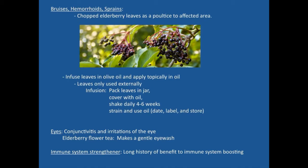So the eyes actually can benefit from elderberry too. Conjunctivitis is essentially inflammation of the conjuncta. That's the area down near your nose, a little pink area just inside your eye. Sometimes that gets inflamed, or other eye irritations. If you get something in your eye, a speck of sawdust or something, you can make an elderberry flower tea. So again, this is from the dry flowers, not the fresh flowers, and make a tea from that, and then use that as a gentle eye wash.